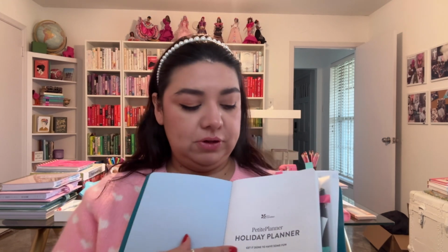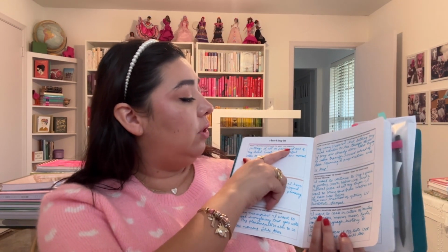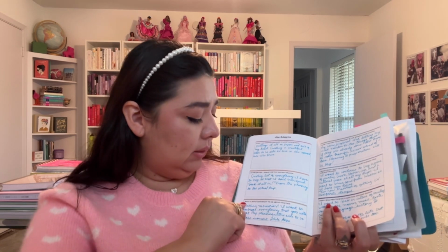This is actually a holiday prep journal, so I used it for something else. Yeah, it says holiday prep. All right, I just skipped the first pages. I put here what the goals were, checking in, what I'm looking forward to, my priorities, and what is the most important thing to me about this. It says time, but it's for the trip.